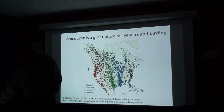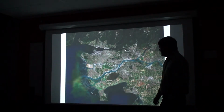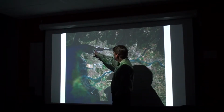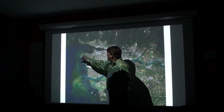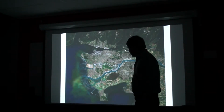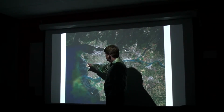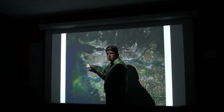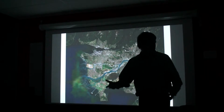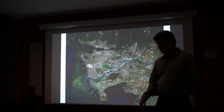So you can see a lot of things. And here's just a map of our region. Well, you guys already know, but Stanley Park's a good place, Pacific Spirit Park, Reifel Bird Sanctuary. I guess you're going there tomorrow? Yeah, cool. That's down here. And then another place is Iona Island right here. There's a wastewater treatment plant there that sounds kind of gross, but you actually can see an amazing variety of species there.